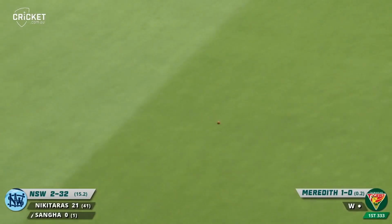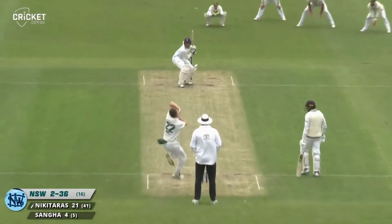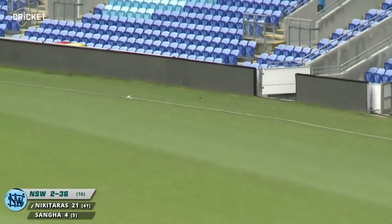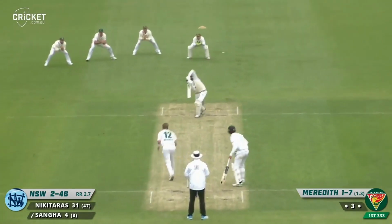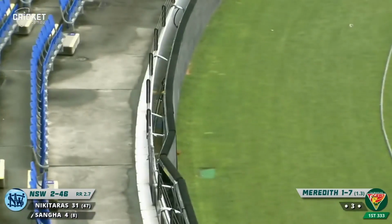Driven nicely by Sanger down the ground, and that's a great start for him. Off the mark with a boundary and a lovely stroke there. Blake Nicotara's on the back foot. There's more runs. He likes to strike a boundary or two, this guy. Here is Meredith. And lovely looking off drive by Jason Sanger. How about that for some left elbow? 4 runs.